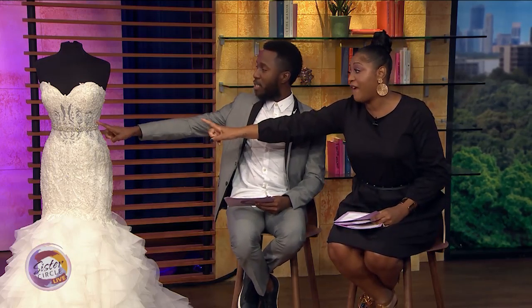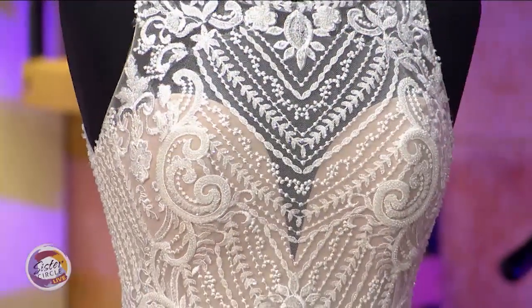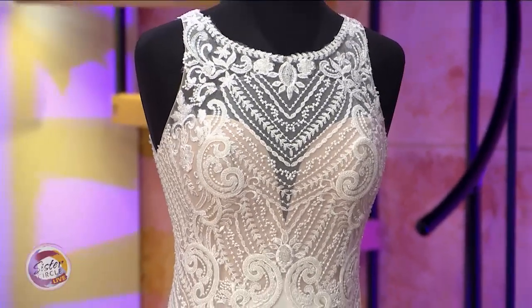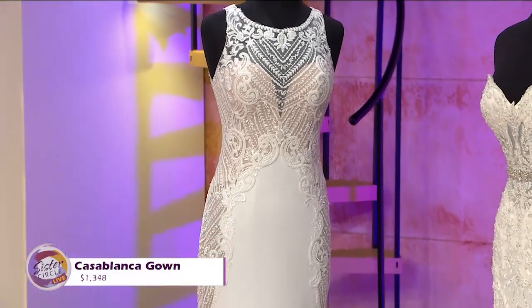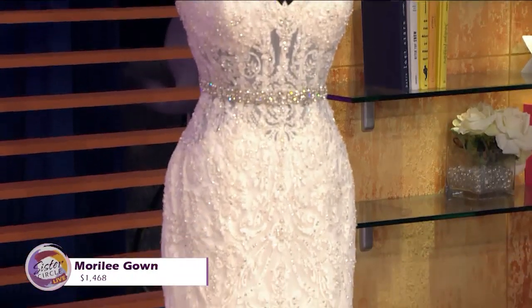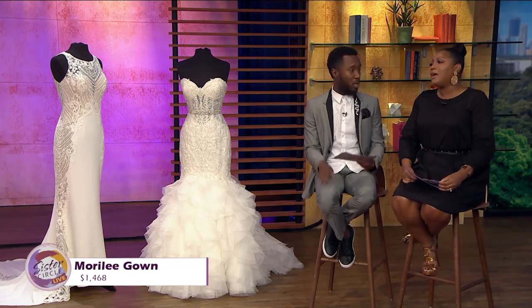Okay, I see these two beautiful dresses over here. Can you tell us about this first one? I like this. It's very sleek, lots of embellishment, but simplistic. This one is also a Casablanca dress. You can wear it on the beach or you can wear it inside. And then the second one we have here is a Mori Lee gown. It's another couture gown as well. I love all the detail at the bottom, all of the bling. And they're both affordable, under $1,000.